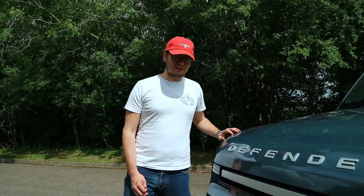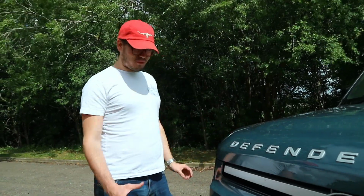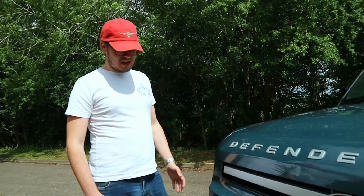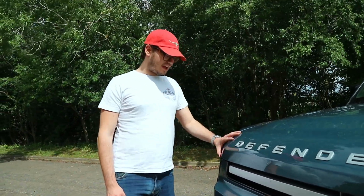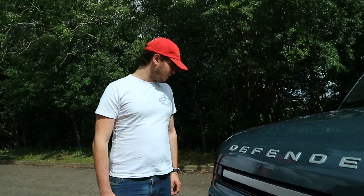Can you call it the Defender 2? Who knows? Is it more of a Discovery? Again, it's all a matter of opinion. I think they've done a really smart job with it, and it would be good to see a few more of these on the roads.